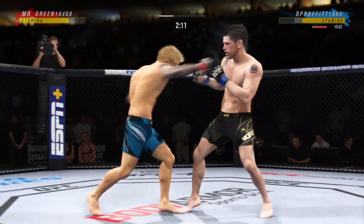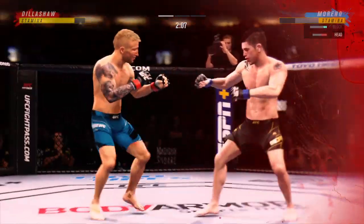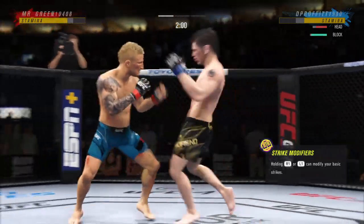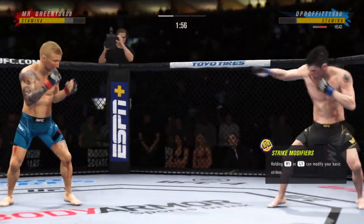Well, he works hard to get up again. Coming out of the gate, I'm not sure his opponent knows where he is. No, he doesn't know where he is. He's hurt real bad. That punch landed in the perfect spot.